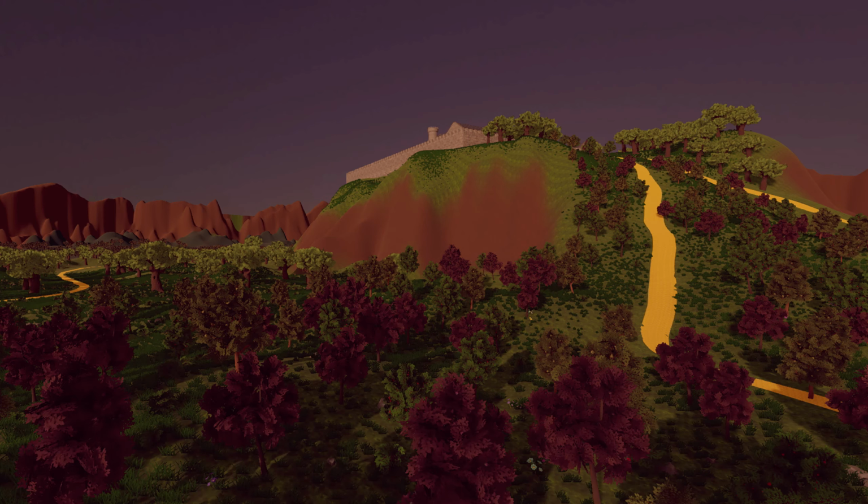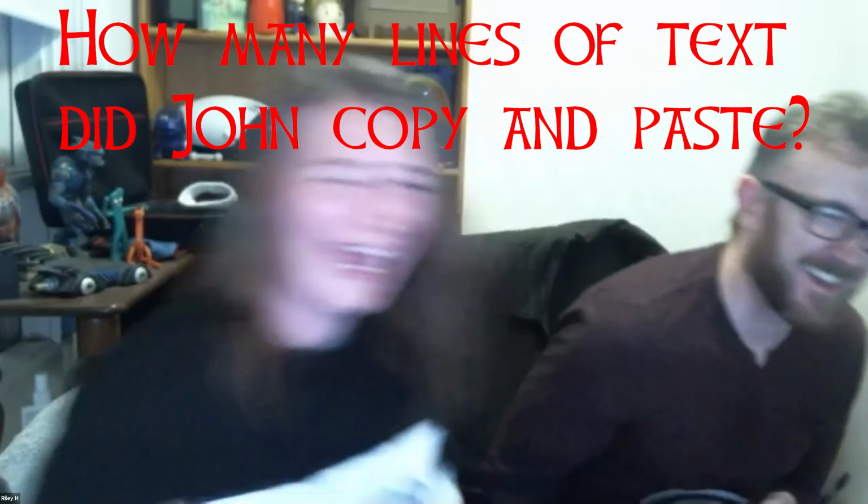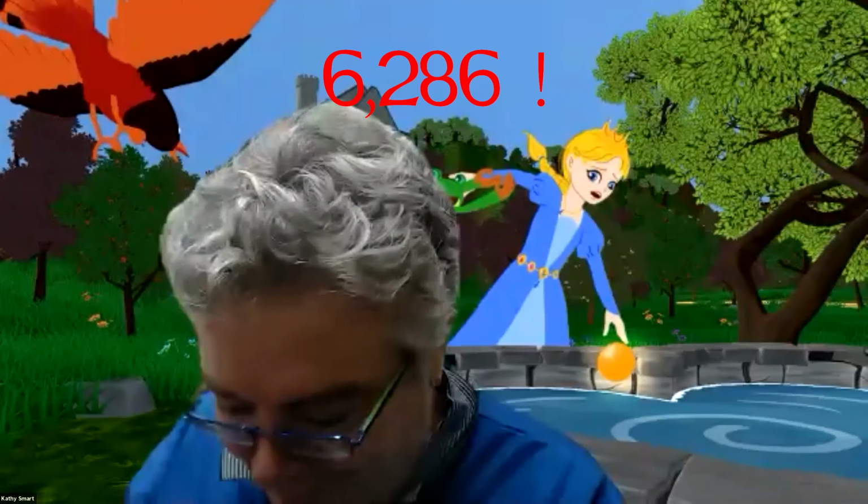John, every time we wanted a visual effect, he just came up and did it. We have a question for John's work. How many lines of text did he copy and paste? Doesn't matter. If it works, it works. How many individual visual effects did he create for Frog's Princess in just 1 week? Because he was only given a week to do that particular task.